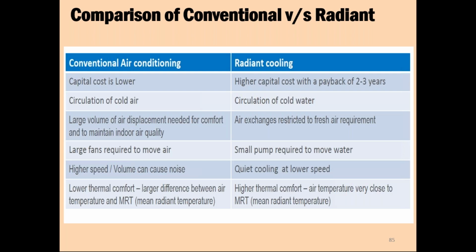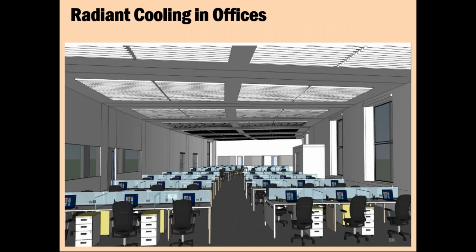Otherwise, a large volume of air displacement is needed for comfort, whereas air exchanges are restricted to fresh air requirement. Large fans are required to move the air, but small pumps are required to move the water. Higher speed to volume ratio can cause noise, but the water pumping would be in some corner in the basement or at the ground level or on the terrace, and it will not cause any humming or disturbing sound. Thermal comfort in radiant cooling is very high, and the MRT achieved is also much lower and better.